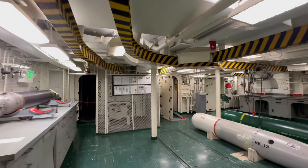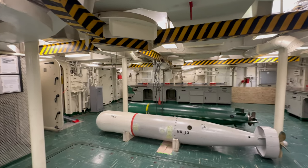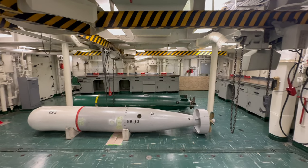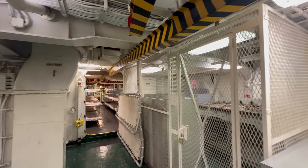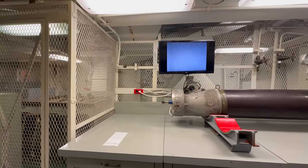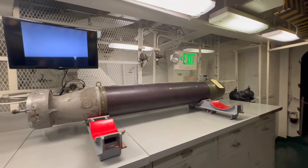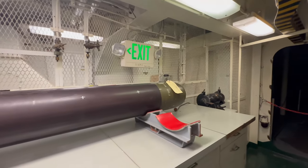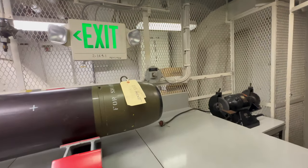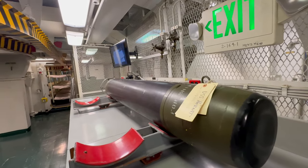The USS Hornet CV-12 primarily served as an aircraft carrier, designed to launch and recover various types of naval aircraft. As an Essex-class carrier, its main offensive and defensive weapons were its aircraft, which were armed with bombs, rockets, and torpedoes, depending on the mission type. Here, a detailed look at torpedoes aboard the USS Hornet.